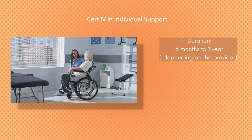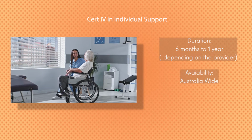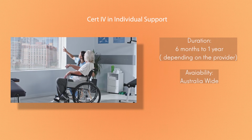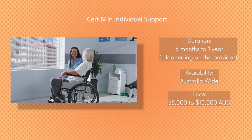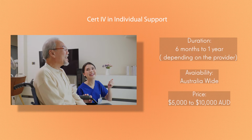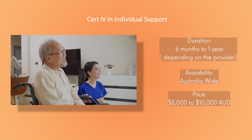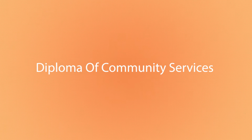So guys, like the previous course, this is available just about everywhere in Australia, so you can pretty much study anywhere your heart desires. The duration of this one is again around 6 months to 1 year, and the price does increase with some providers on this. Other providers are actually quite cheaper because they class it as just a Certificate 3 to Certificate 4 upgrade. Those programs can be a lot more affordable, but they can range anywhere from around $5,000 to $10,000 per year.